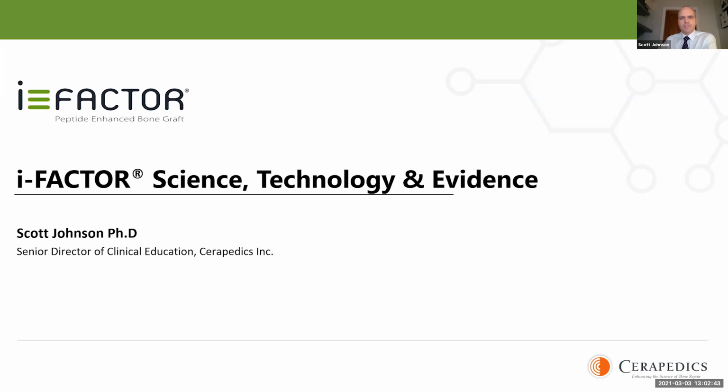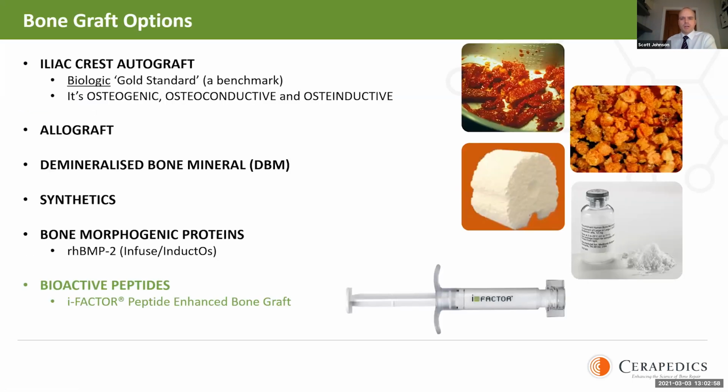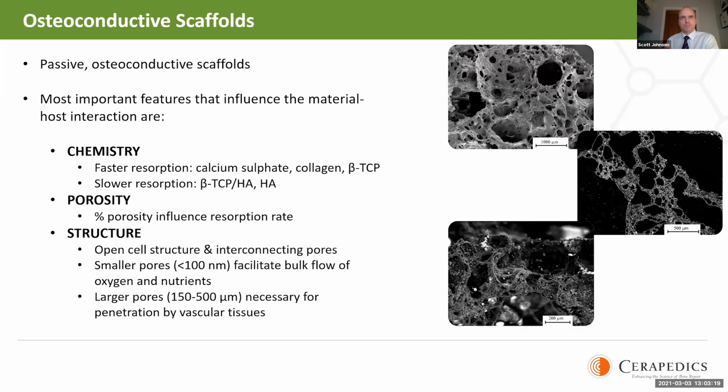So the first presentation I'm going to give today is in relation to iFactor, a bit of introduction to iFactor, the science, the technology, and also the evidence that supports the use of iFactor. When we think about bone grafts, we automatically think of iliac crest autograft, which has been the traditional gold standard for many years, but there are now many more alternative bone graft products available, more than 400 on the market at present. It's very easy to consider all of these products as being equivalent, but they're certainly not. There are substantial differences between them.